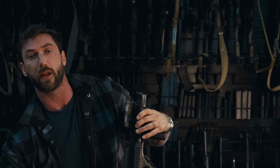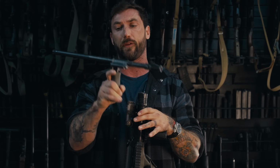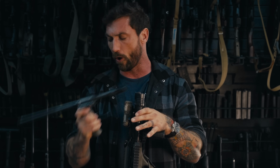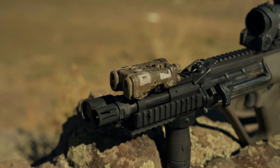Now, the nice thing about the AUG is that the barrels are rapidly swappable. We have the original AUG barrel right here, excellently well made, cold hammer forged. I have nothing bad to say about this at all. However, in today's video, we are using the Heresy Designs 5.56 conversion.